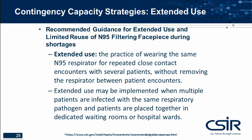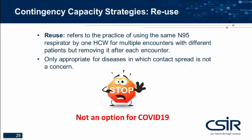Extended use may be implemented when multiple patients are infected with the same respiratory pathogen and patients are placed together in the same dedicated waiting room or hospital wards. Another contingency consideration could possibly be reuse. Reuse is defined as the practice of using the same N95 respirator for one healthcare worker for multiple encounters with different patients by removing it after each encounter.